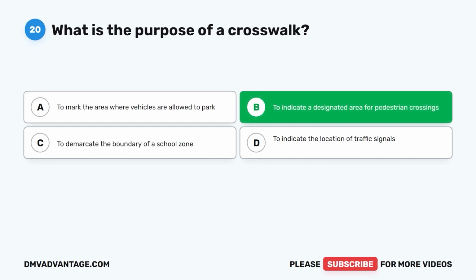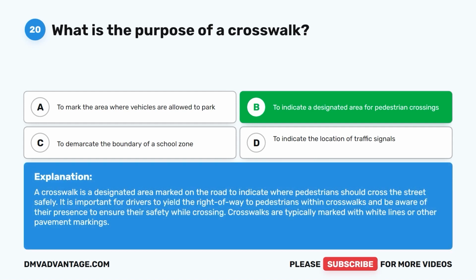The correct answer is B. To indicate a designated area for pedestrian crossings. A crosswalk is a designated area marked on the road to indicate where pedestrians should cross the street safely. It is important for drivers to yield the right-of-way to pedestrians within crosswalks and be aware of their presence to ensure their safety while crossing. Crosswalks are typically marked with white lines or other pavement markings.